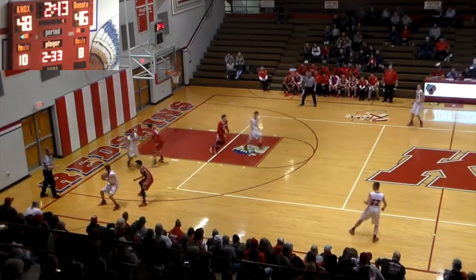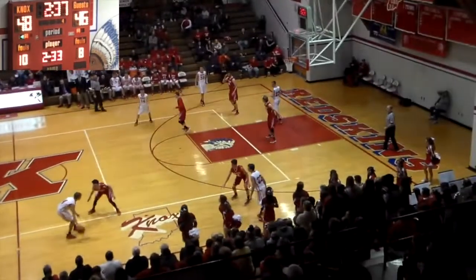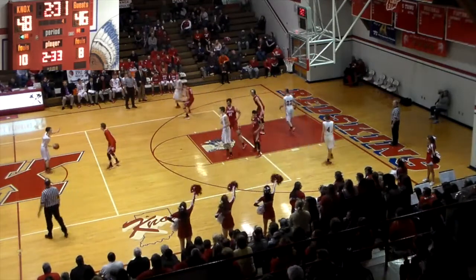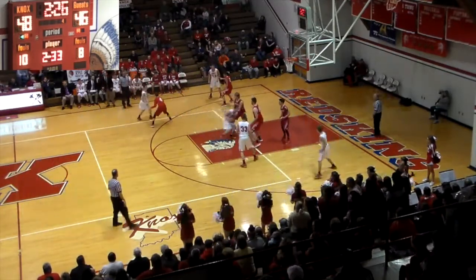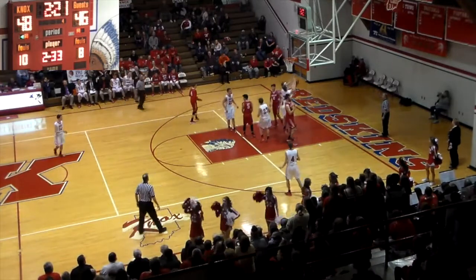And Broker inbounds it to Kruger, who's bringing it up quickly across the timeline now against Bonilla. Gives it off now to Code. Code with Hemphill on him. Some great matchups here in the backcourt. High post it goes to Fletcher. Fletcher backing in, takes it to the hoop, shot up, no good. Gets his own rebound, brings it off to Broker, takes it to the hoop, shot is up, no good.